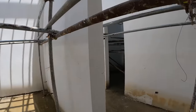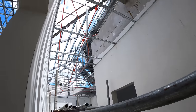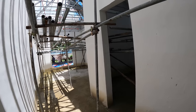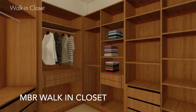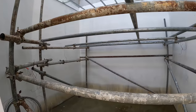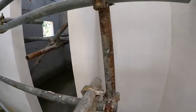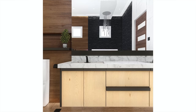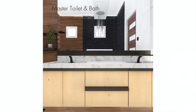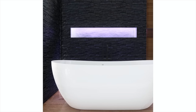Now this is the master bedroom area over here, and if you remember, this was a very large amount of space right here. And this is going to be similar to ours, except for three times the size of our walk-in closet. And then the bathroom, there's a lot of scaffolding here. Kind of hard to see, but we'll come back once they start putting some of the finishing work inside here, the tile, the floor work, and the vanities. We'll take a look at that on our next update.